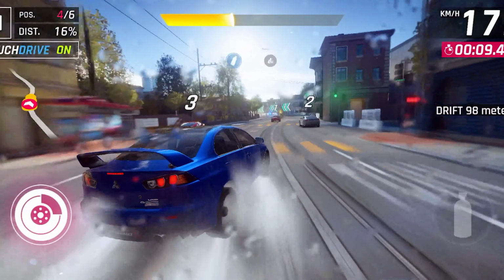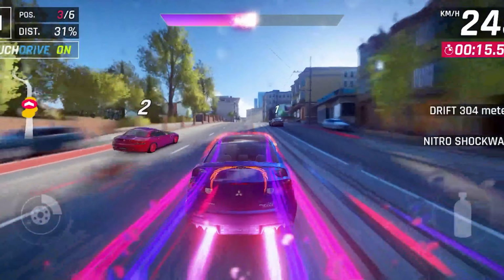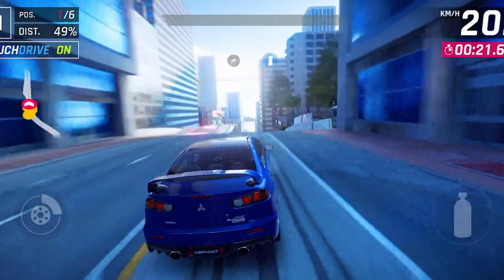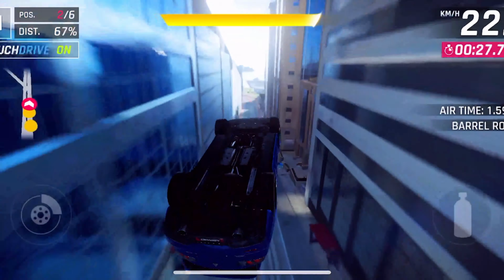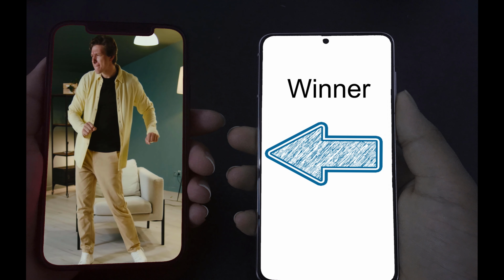When it comes to performance, both phones perform extremely well. I'm literally holding the two best phone processors on the planet right now. So, both phones will perform superbly for pretty much any task. But for gaming, the maxed out GPU performance along with the CPU performance is important. So, I did a 3D Mark benchmark for you gamers. The S21 scores an impressive 5013, while the iPhone 12 scored an awe-striking 7736. The iPhone 12 is a monster when it comes to performance, but that doesn't by any means make the S21 bad. The S21 is a monster, but just a smaller one than the iPhone 12. So, obviously, the winner of this round is the iPhone 12.